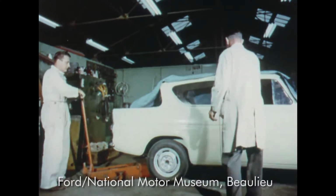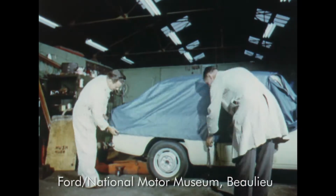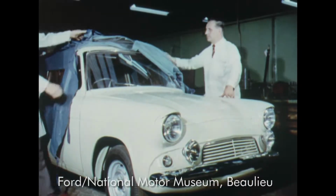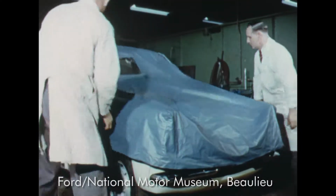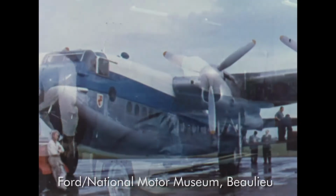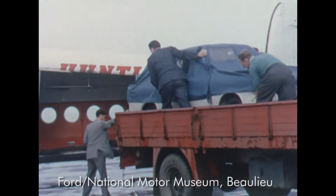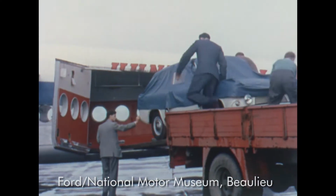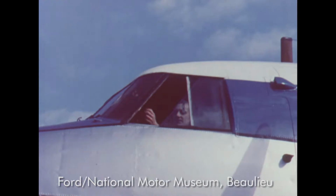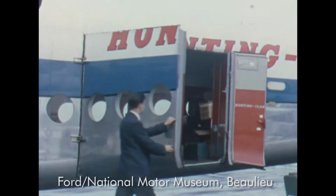Finally, when everything that could possibly be done to ensure that the car would faithfully record the effects of the arduous tests ahead, the all-new Anglia was made ready for its journey by air to Africa. And so it was that one Sunday morning in late August, the car was loaded aboard a specially chartered aircraft bound for Nairobi in Kenya. Accompanying the car was a team of engineers from the Dagenham factory, each one having his own particular skills to cope with whatever emergency might develop.